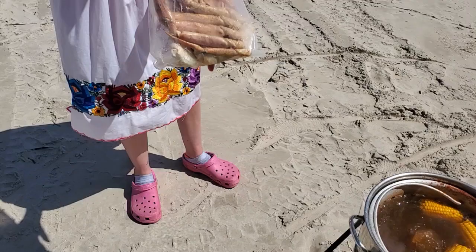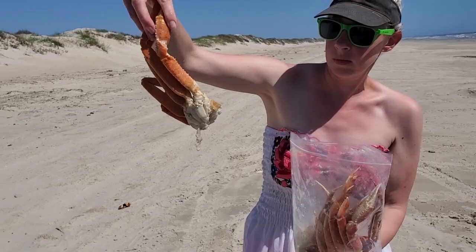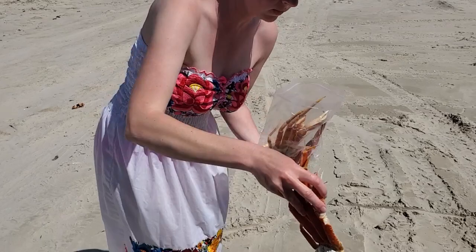Perfect. Okay, this is a pound and a half of snow crab cluster legs. Oh, yeah. All right. Pull one out and hold up in the air for me there. That's good. So, from what they tell us, these are already all cooked, so we just want to get them warm. They're all cooked. We're just warming them up, getting that good seasoning in them.